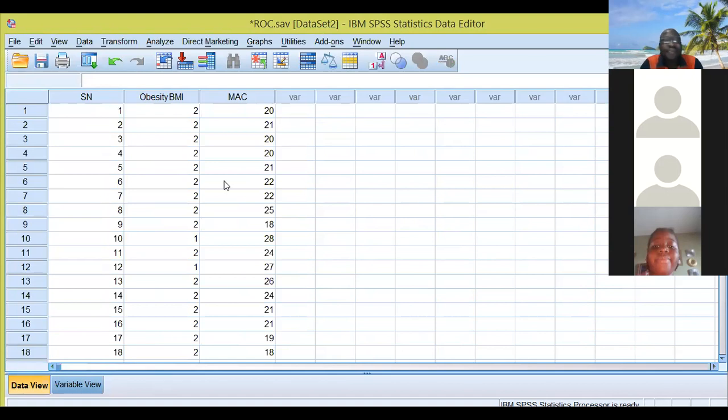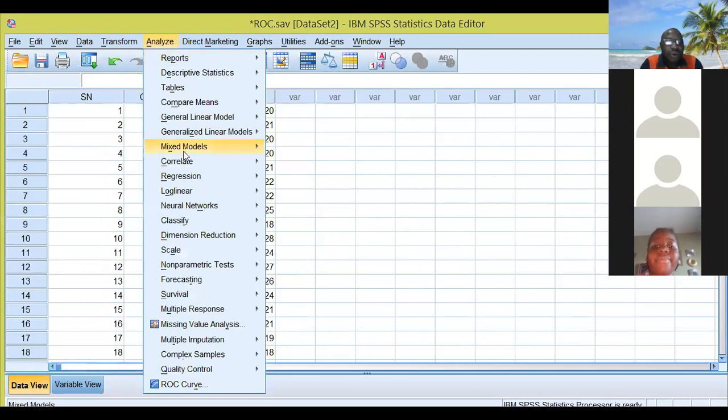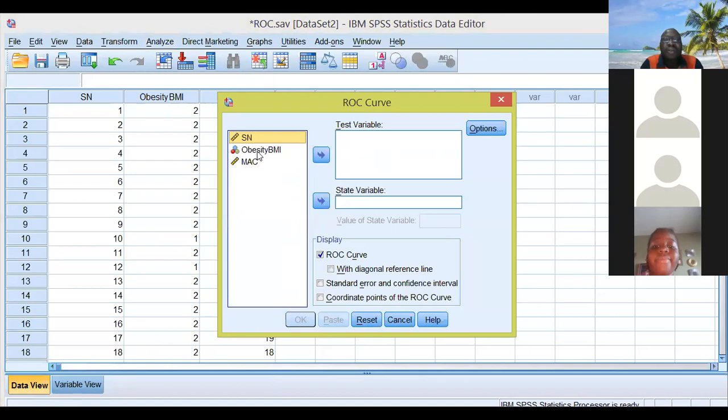So go to Analyze now. Go down, you see the last option is ROC curve. Now, the test variable is mid-arm circumference. Yes, what you did was right. The state variable is the obesity by BMI. And what is the value? Put 1 there, because people that are obese, you have coded them as 1. Now, click on diagonal. If you want the diagonal line to be in the graph, you click yes.